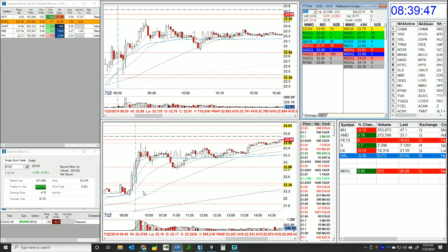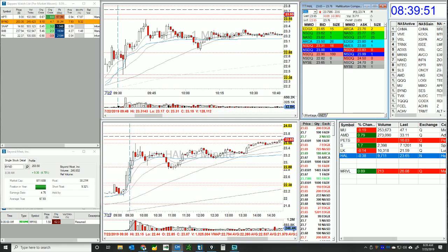HAL was one that traded very, very nicely. It gave you a lot of opportunities. Off the open, it takes off, gives you a good pullback for an open range breakout. It heads higher, opens up here, hits this 2365, and these are big moves, guys.